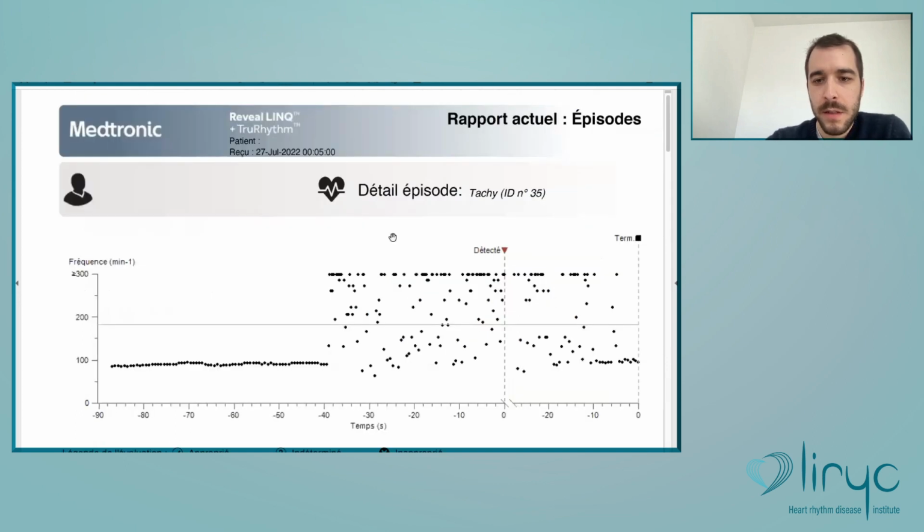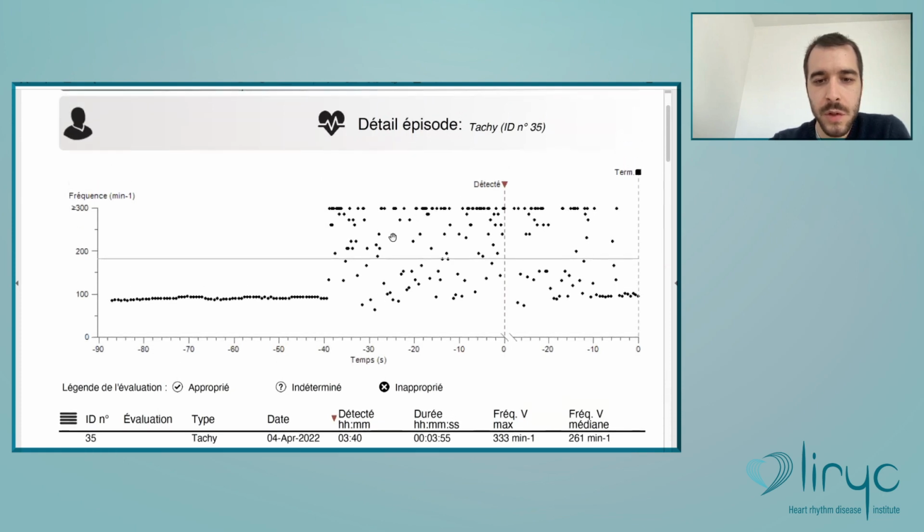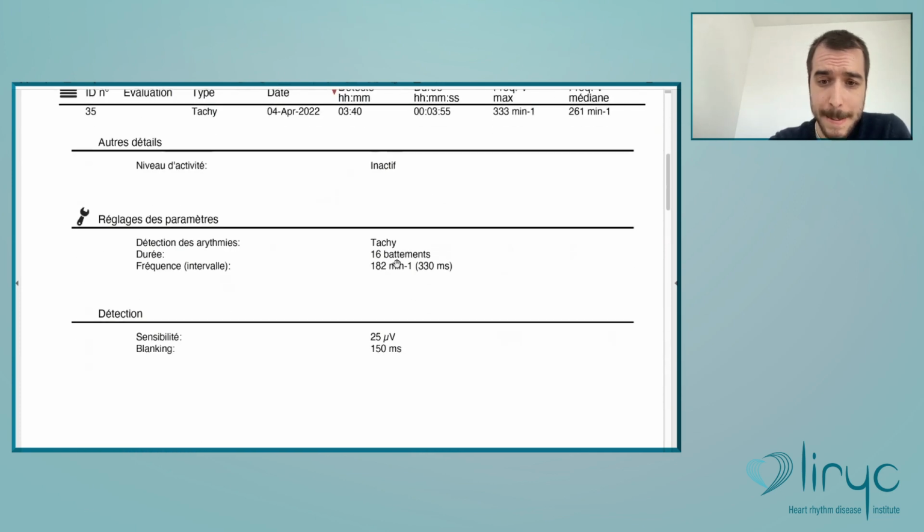All right, so another tracing, we still have 2 left to do. So when we look at this tracing, it's labeled as tachy. It was in an asymptomatic patient. So we have a very stable rhythm and then a cloud of dots with very fast cycles at almost 300 beats per minute. So this clearly looks like noise. So let's have a look at the tracing.